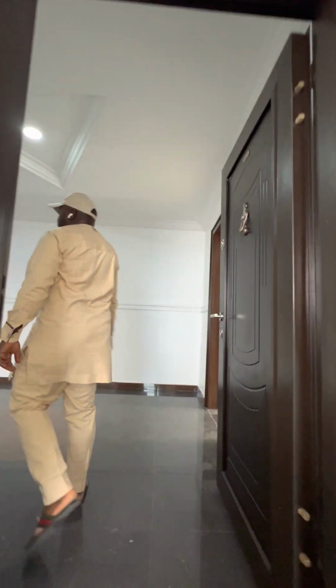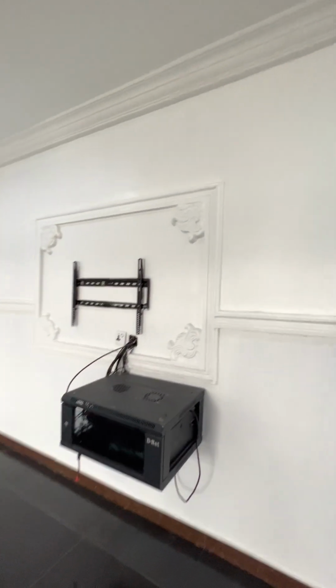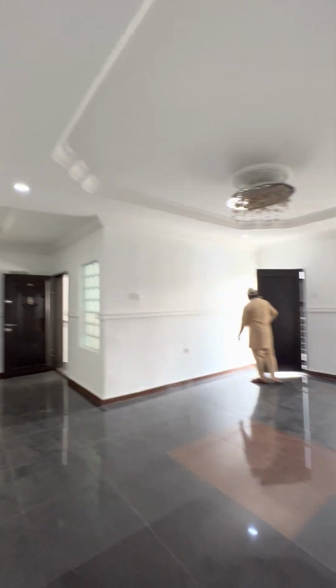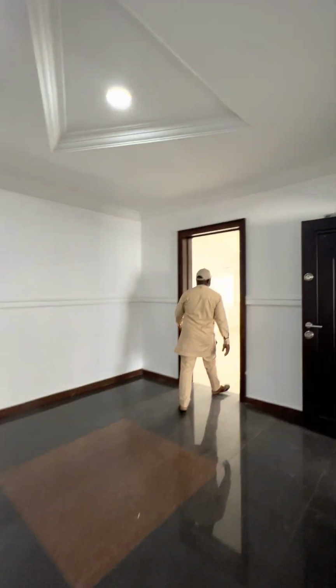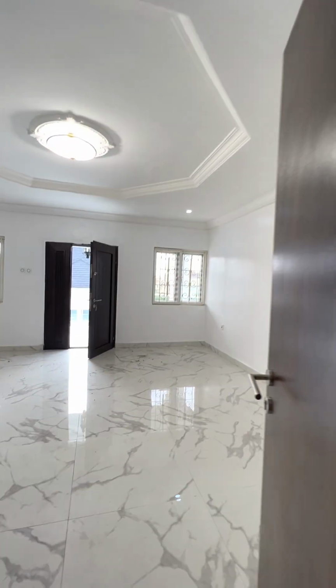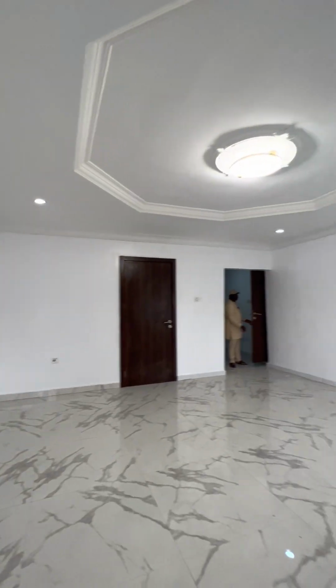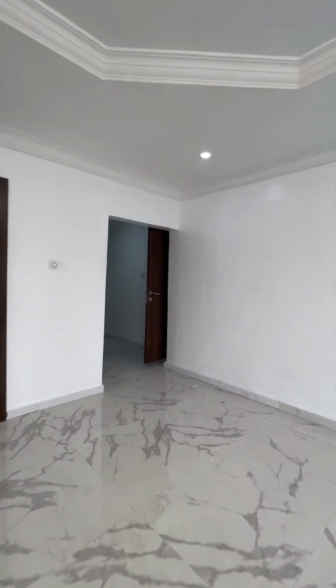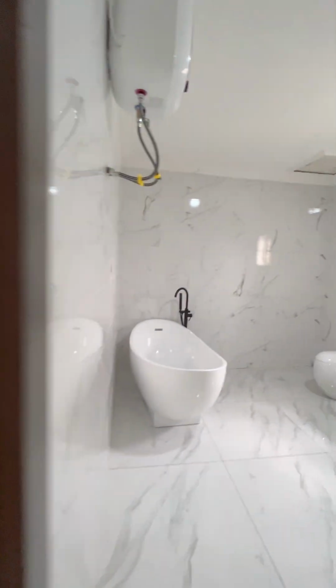So we're going to the last floor. So you have the DVR for your CCTV camera. You have another lounge here. You have a balcony at the back. So we're on the paint floor. So we have this room here. The bathtub and all.